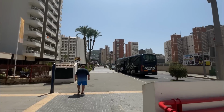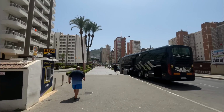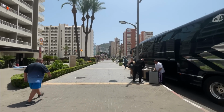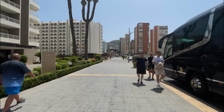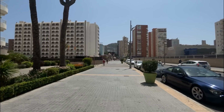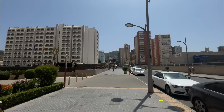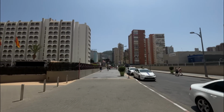This area right now doesn't look too busy. As you can see, it's midday, so not a lot of people are walking just like that in the extreme sunshine, unless those who are arriving or departing to or from Benidorm town, or those who are heading somewhere. But as you can see, the streets are not busy at all. This is due to the fact that with these high temperatures, a lot of people are either at the beach or they're having lunch somewhere or having some snacks or drinks.